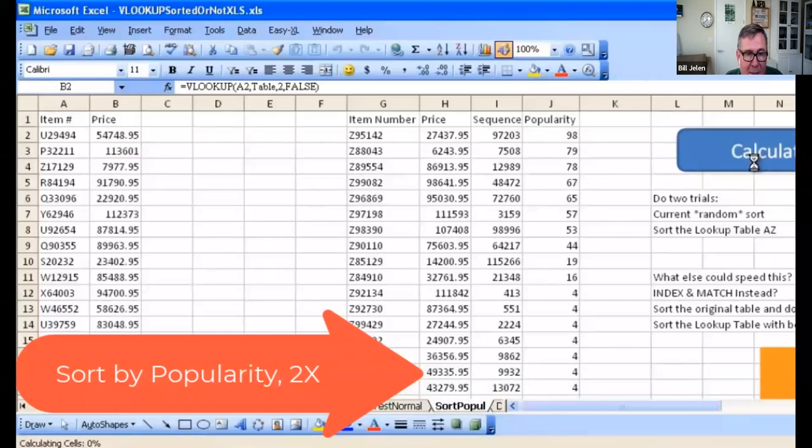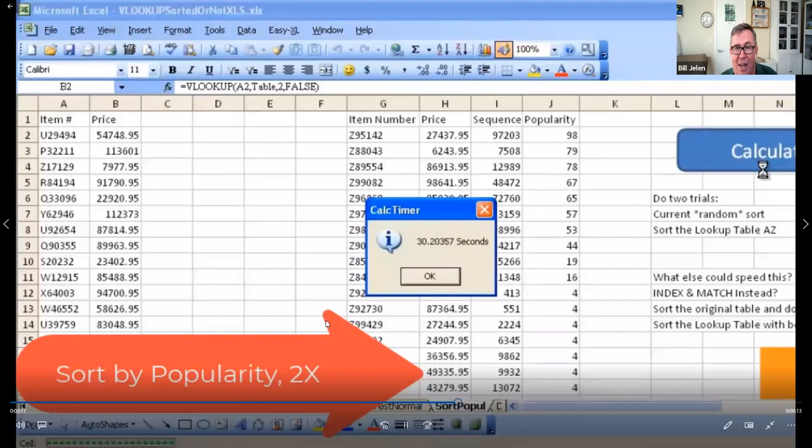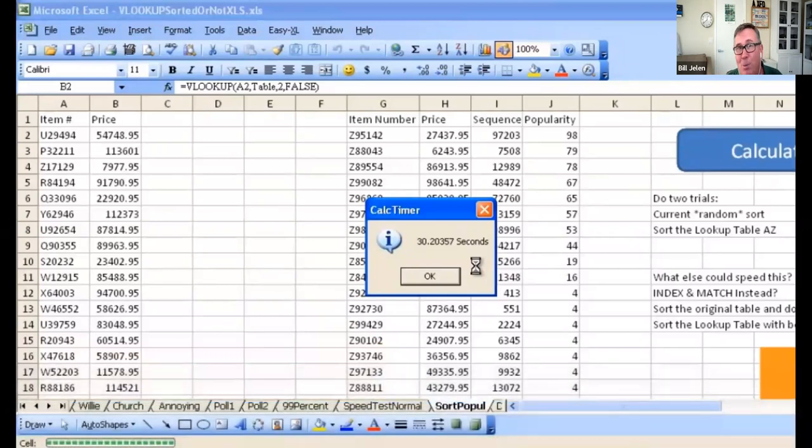All right. So it's calculating, we're at 10, 15, 20%, 25, 30. We're up to 50% already, up to 80%, 90. All right, look at that. So that's twice as fast. It's calculating twice as fast. And I was super proud. I was super proud of this.